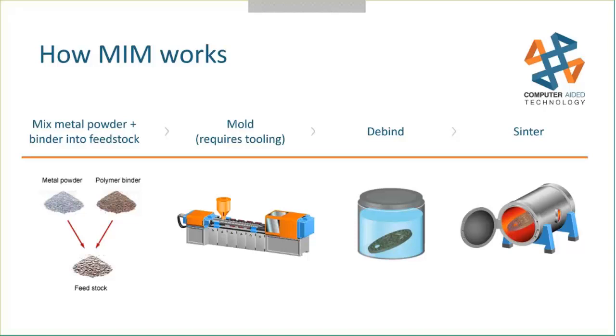So in the sintering oven, our parts are heated to just below their melting point, and at that point, the metal particles will pull together through different forces and start to shrink the part as we fill those voids that the polymer binder was in before. So we're looking at about a 20% shrinkage rate, and this is MIM industry standard stuff. And by the end of the sintering process, we've got an almost fully dense, about 98% dense part, full metal, coming out of that sintering oven.